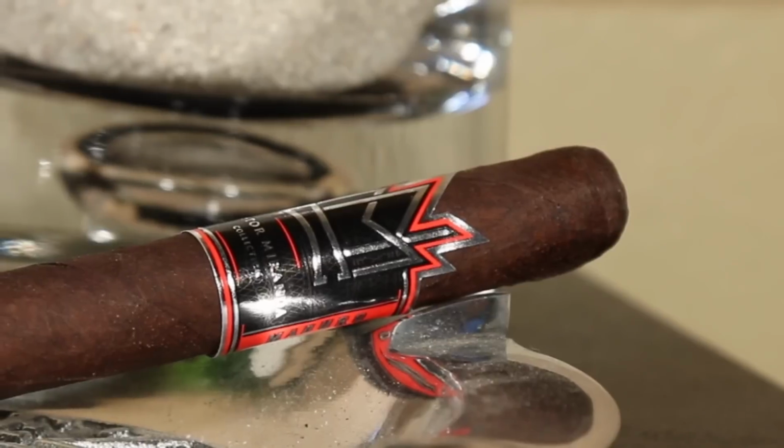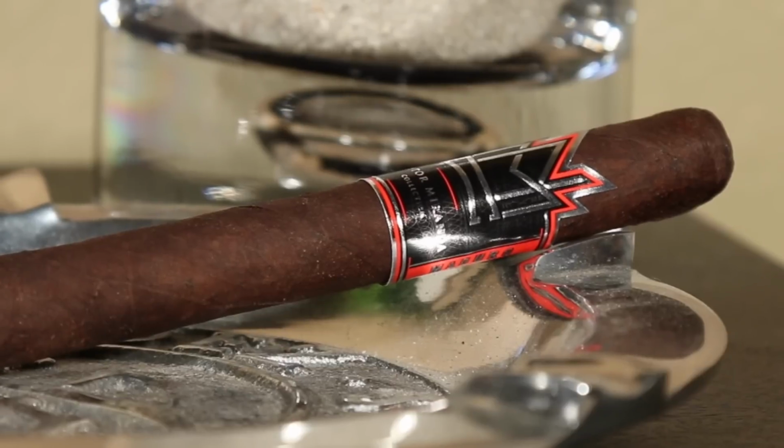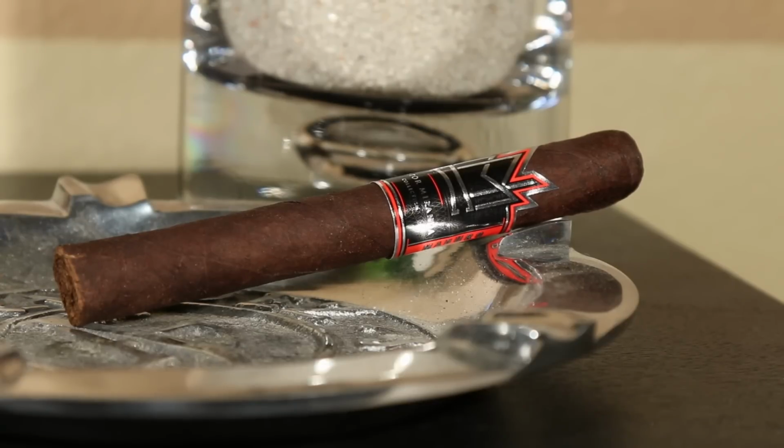So again, this one is coming out of the Nestor Miranda collection. Now there are 4 different lines, and this one is the Maduro. So this one has that beautiful Connecticut broadleaf. It has a Nicaraguan binder, and Peruvian, Nicaraguan, and Dominican filler on this one. Has the nice coffees, the cocoas. It has a sweet earthiness to it.